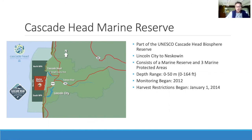As far as the Marine Reserve goes, it was established, the monitoring came in 2012, and then harvest restrictions began in 2014. The red zone is what I like to call the research zone. That's where we're going to be doing our BioBlitz. You can't do fishing or anything else, but it's research. That's what's important about these: the opportunity for comparison to other areas in our ocean.